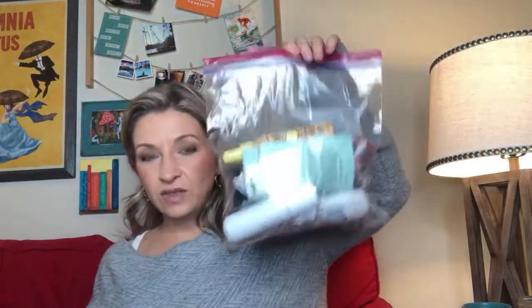Okay, then I have this whole bag to go through. Like, y'all, this is why we had to sit here and do this. It's a lot. I am filling a bag. Yeah, it's just a lot of stuff.